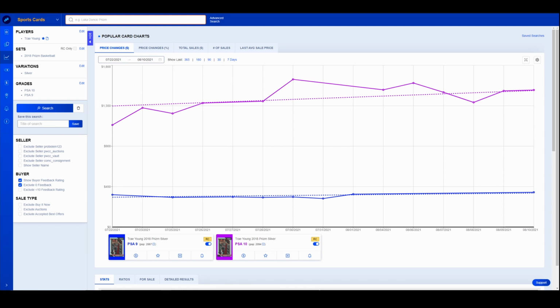But I think you could do perfectly fine just consistently working in that $500 to $2,000 range easily, and even lower. Whatever works for you. So, long story short, that is a very easy way to find value. If you missed the window on something, you'll be kicking yourself. Damn it! Why didn't I buy Trae at 1,000 or 1,100 on his PSA 10 silver? However, you could still sneak in and get it. Just take it at a different angle.